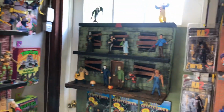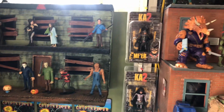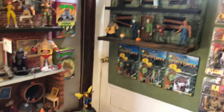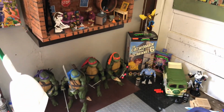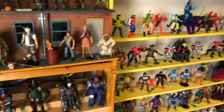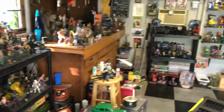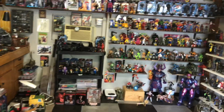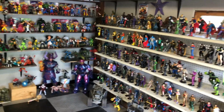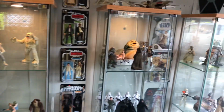And I made this horror house for my Toony Terrors. Here's some stuff in the corner down here. We'll go over this better when my buddy comes over with the camera and when it's dark. When it's dark out, there's no light coming in from outside, and it's just the lighting in here. It'd be easier to see. I got like Star Wars things going on.